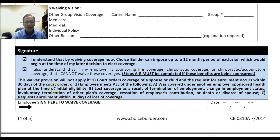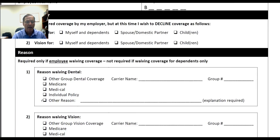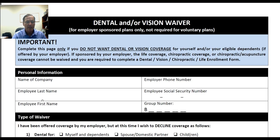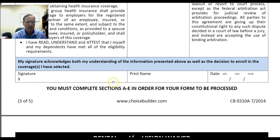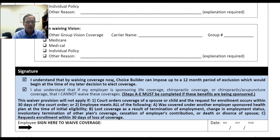So if you're waiving coverage for everybody in the family, the only place where you need to sign is going to be down here. Okay. If you're just waiving it for certain members of the family but enrolling others, then you'll need both the signatures on the application and the signature on the waiver.